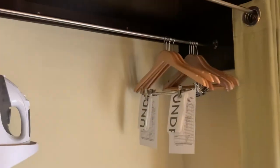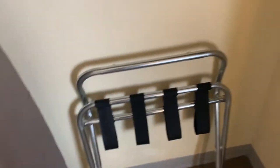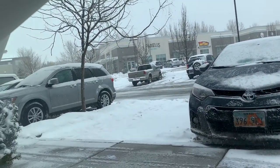More hangers for your clothes and iron. You can open that and put your suitcase on it. Beds are really comfy, I must say, and the sheets are super soft. I don't know where they get their sheets from, but they're way soft. Here's another little front view.